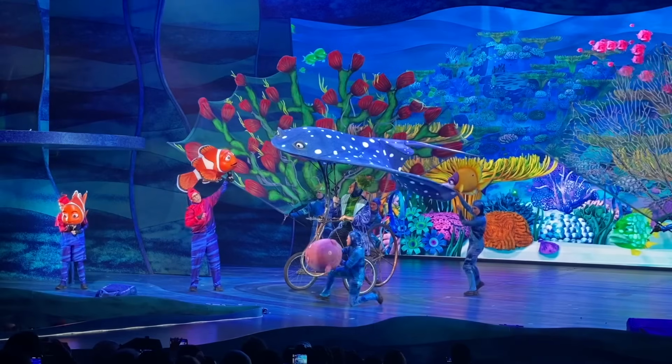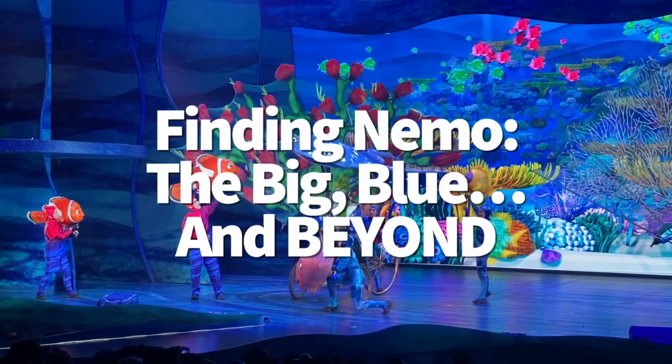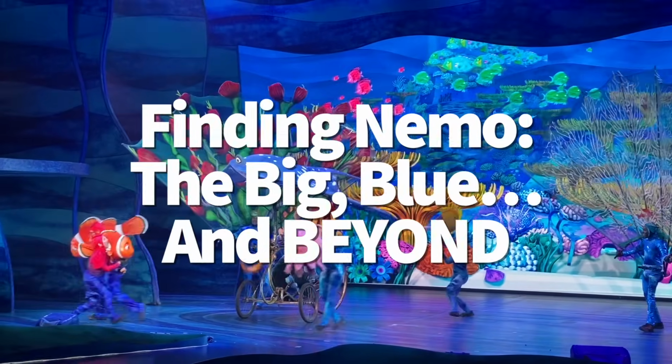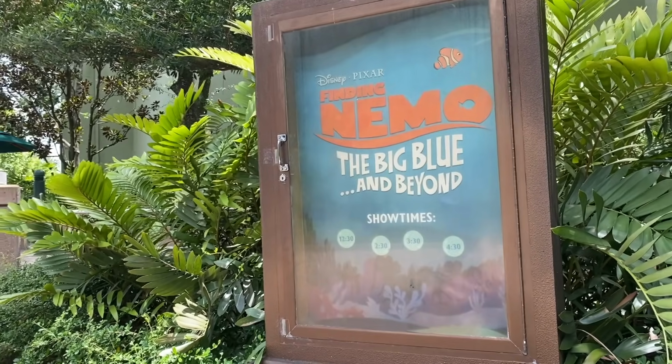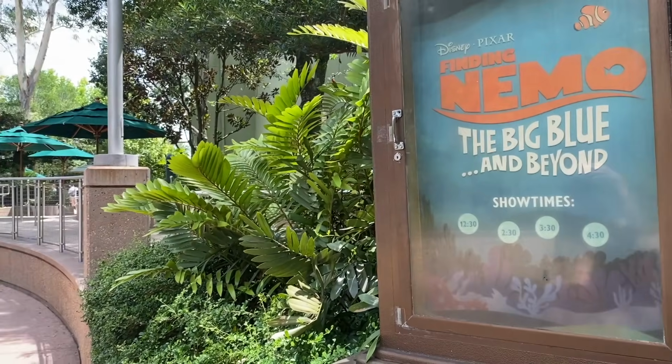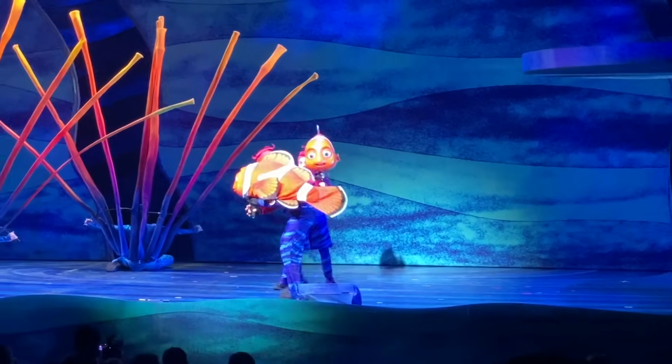We've made it to Finding Nemo, the Big Blue and Beyond. Now, this is another one of those indoor must-see shows inside Animal Kingdom with live music and colorful characters. And I've got very similar advice for this show to what I had for Festival of the Lion King.